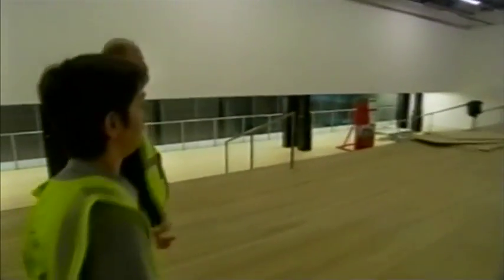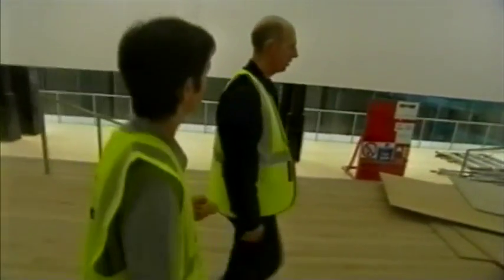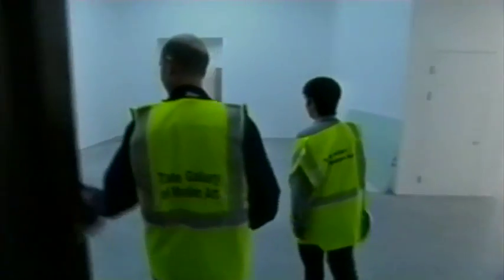fun. It actually turns out to be less fun than Morris expected when she and her colleague Phil Monk discover the state of the floors and walls in the brand new galleries. But look, these marks here are kind of very suspect, aren't they?